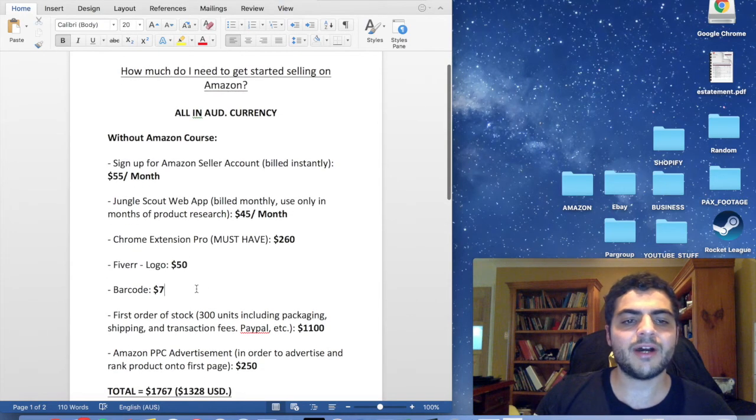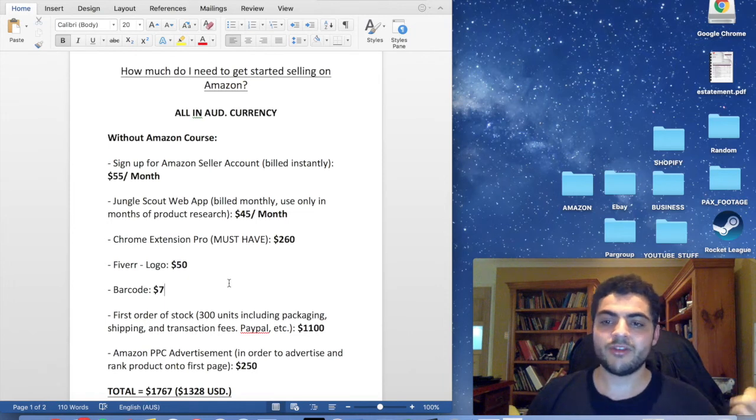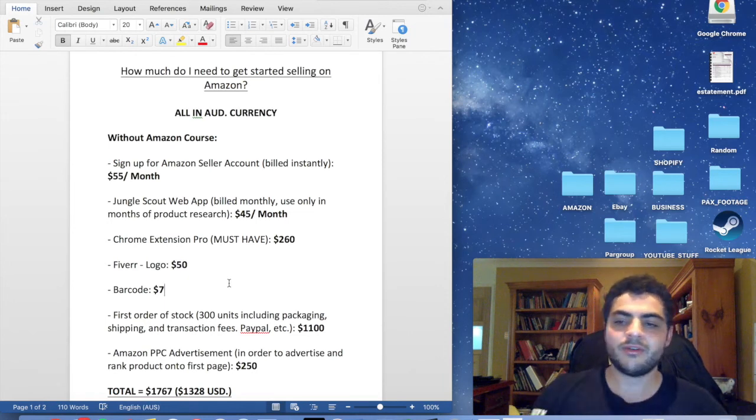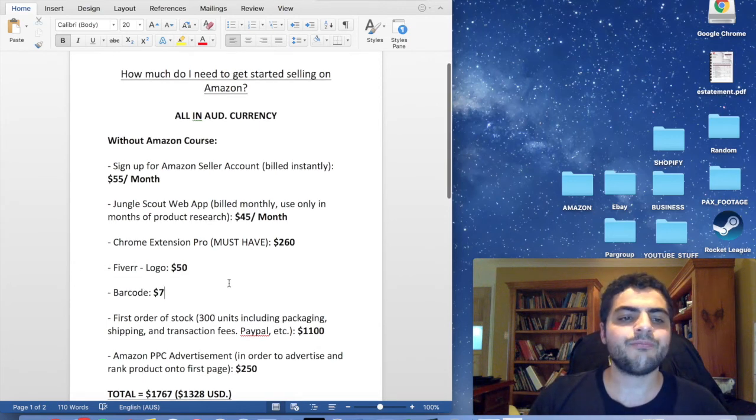Next thing as well is a barcode. It only costs $7 because you only really need one of them for one product unless you're selling different variations. Say if you're selling 2 products, one's red, one's blue, you need 2 different barcodes, so it's going to be a bit more than that. But basically you buy it through a website called Barcodes Mania. I have a video on that as well. You can check that out. I go in depth on how to buy a barcode, and basically how they send you the files from there, and they just send it to you through email, and you can send that over to your supplier as well. So $7 as well.